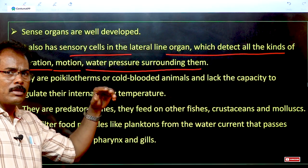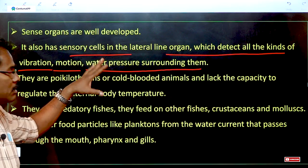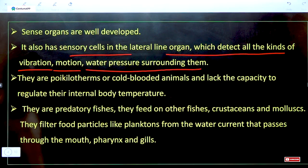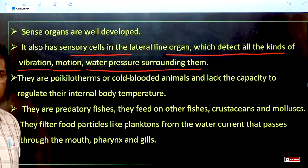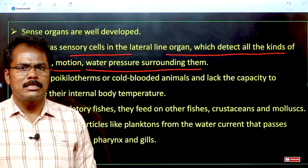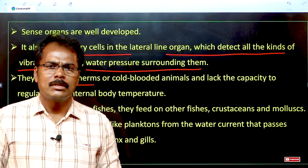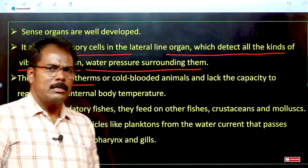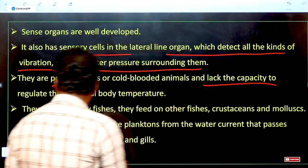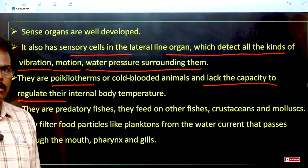I am repeating the same point. The lateral line sense organ helps: if vibration, motion or pressure occurs in the water from the surrounding medium, it will be identified by the lateral line sense organs. And the next point, body temperature. The body temperature of fishes, whether Chondrichthyes or Osteichthyes, is poikilothermic. Poikilotherms means cold blooded animals, which cannot modify their body temperature. So they lack the capacity to regulate their internal body temperature. Hence, these are cold blooded animals or poikilotherms.